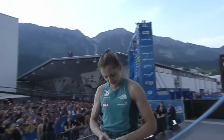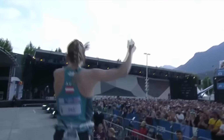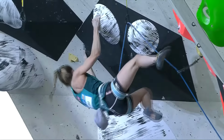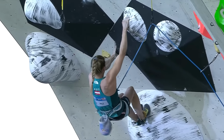Yeah, I think it's really interesting so far. All the athletes have used slightly different foot beta on that movement, so it'll be interesting to see when an athlete finally does that, which one they choose. Either the right foot on the high volume, or the left foot on the high volume. It'll be interesting to see what happens there as well. Well, it's been a quick one, and we're not far into this comp, and already we're on our final three. Let's watch Jesse again.